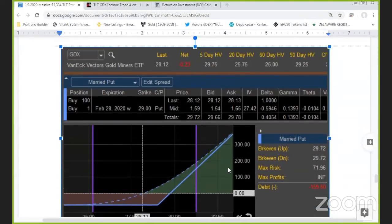So once again, we're entering a maximum loss with this in the money put. And that's because the strike is above the trading price. So we cannot lose a penny beyond what we're paying for this downward protection. And that's about 2.5% of the total value, or 0.25% of our total portfolio.